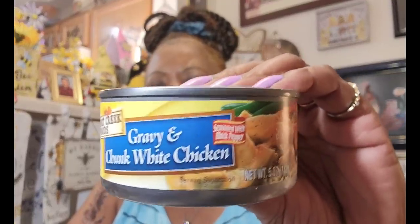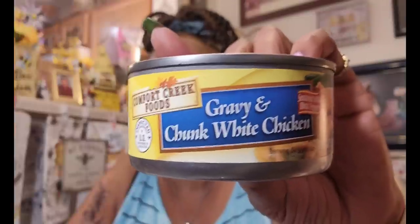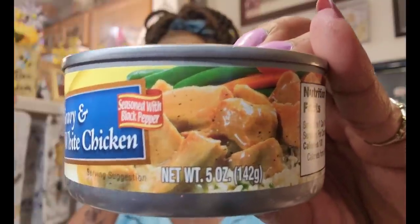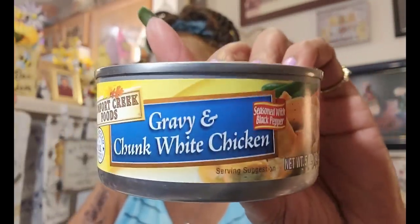I have never seen anything like this before. It is chicken gravy and chunk white chicken, and it's seasoned with black pepper. You can see the pepper in there. I was just like, oh, wow.